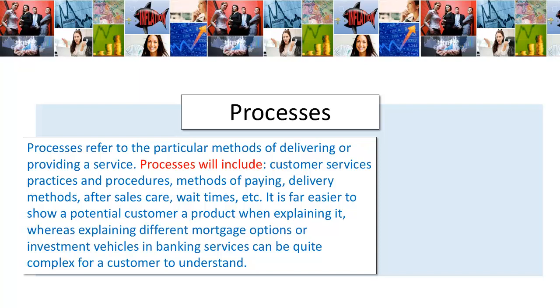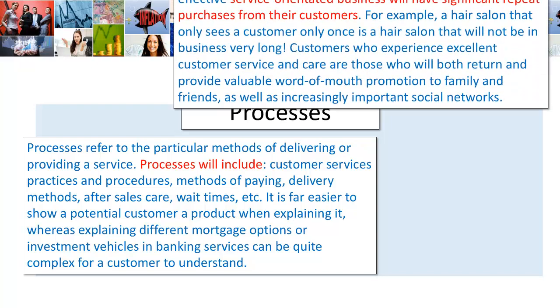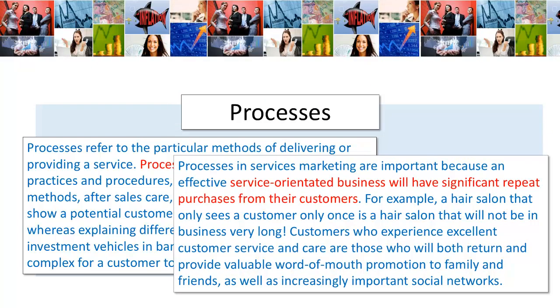Now, it's far easier to show a potential customer a product when explaining it, but explaining different mortgage options or investment vehicles and banking services, now that can be quite complex for a customer to understand. Processes and services marketing is important because an effective service-orientated business will have significant repeat purchases from their customers.